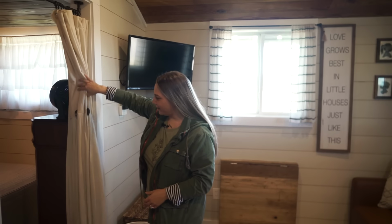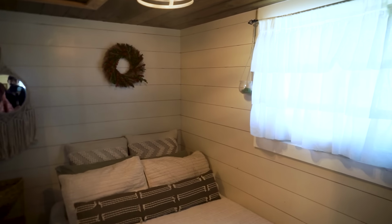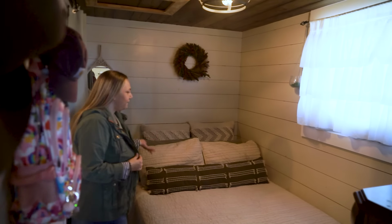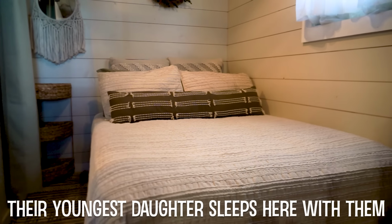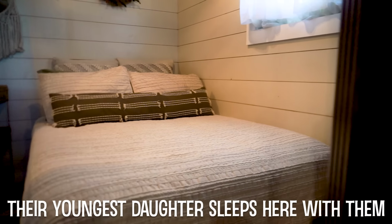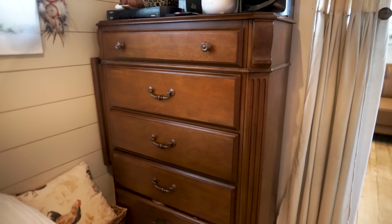And this is our bedroom. This curtain acts like a door for us. We sleep on a full-size bed. It's honestly not that bad sleeping on a full-size bed. We downsized from a king, so we were a little nervous, but it's honestly not bad at all. We have a full-size dresser in here, so it's a pretty good-sized bedroom for a tiny house.